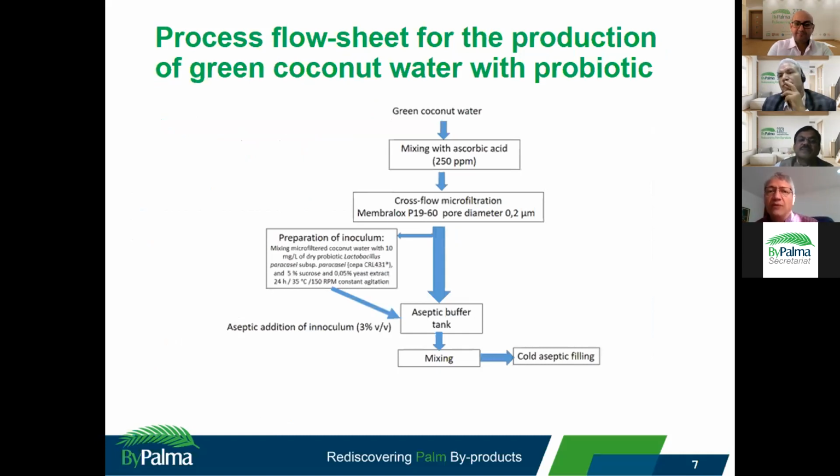Let's see now the process flow sheet that we use for this. The green coconut water is obtained at the plantation. The shells are broken and the coconut water is obtained directly near the plantation. They put the green water in baskets and they have to add immediately 250 ppm of ascorbic acid to prevent oxidation. And that's a problem, as you know: if you don't use ascorbic acid immediately after breaking the shell, your microfiltered water will become pink, and that's inconvenient for the commercialization.